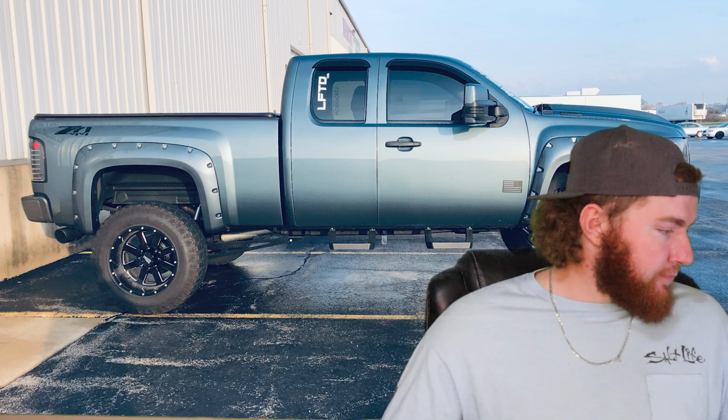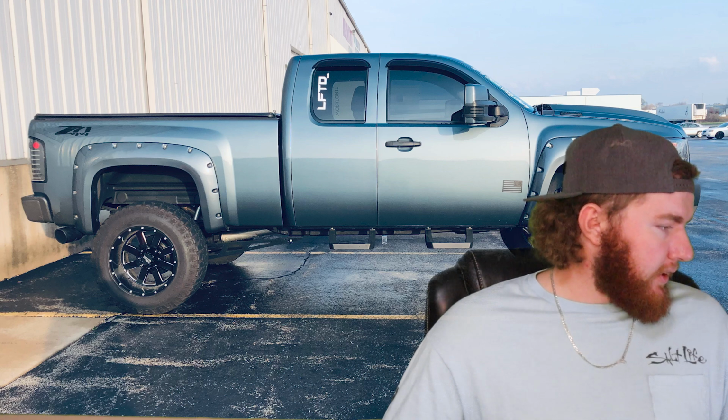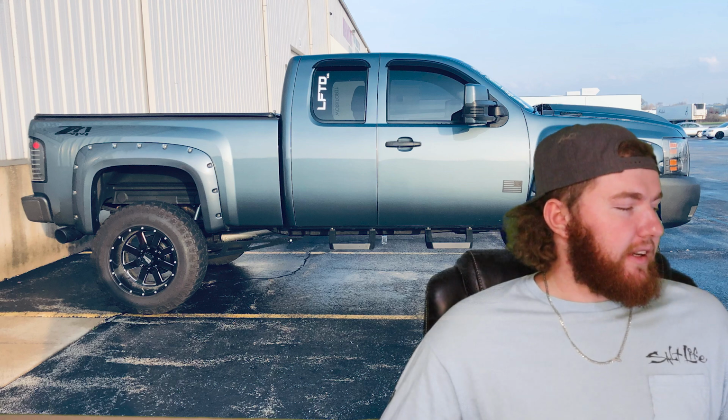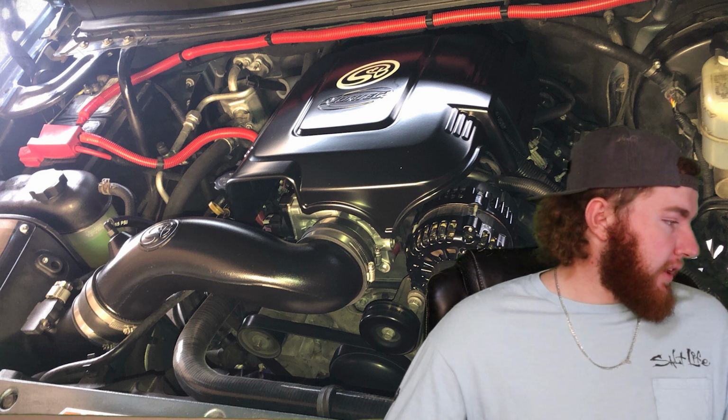Ryan's a very cool guy. So we got some aftermarket headlights and tail lights and some paint match going on. Like I said, I'm not the biggest fan of cowl hoods, but it doesn't look terrible on this truck. I'm just not a big fan of them. The engine bay looks good.